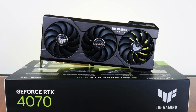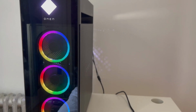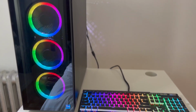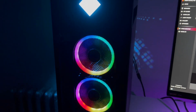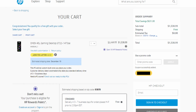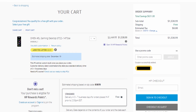So you're going to get about the same rasterized performance as the last PC, but you get the Nvidia features, and I'm talking about DLSS 3, a better level of ray tracing, and on top of that, the total price when you upgrade is not going to be $1,620. Since you apply the coupon code I've mentioned before, it's going to be $1,458, which is an amazing price for the i7 13700K and the RTX 4070 on a pre-built PC.